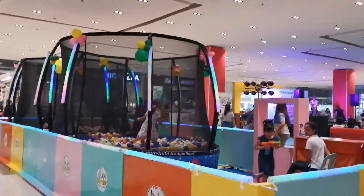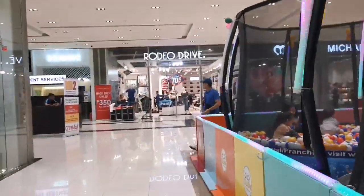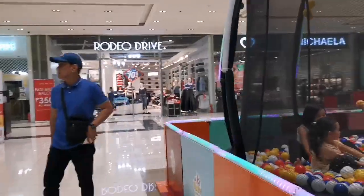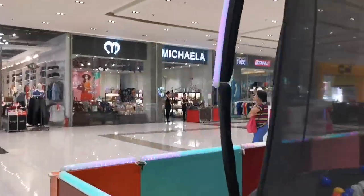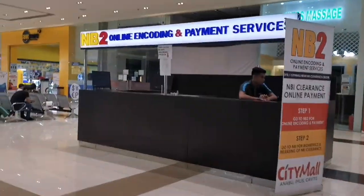So, sa City Mall, pwede pala yung mga bata, no? Habang si Mami ay nagsha-shopping. Yan. At may pa-program si ate. Ayun, may Micaela ang presensya. Then may NBI din tayo dito.